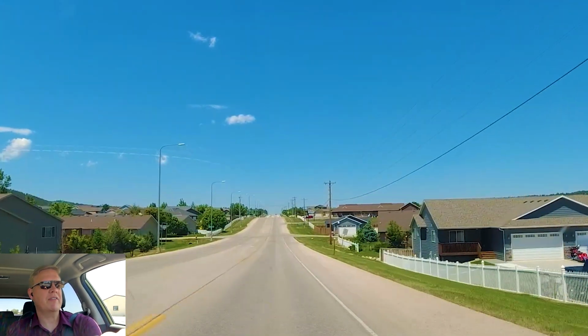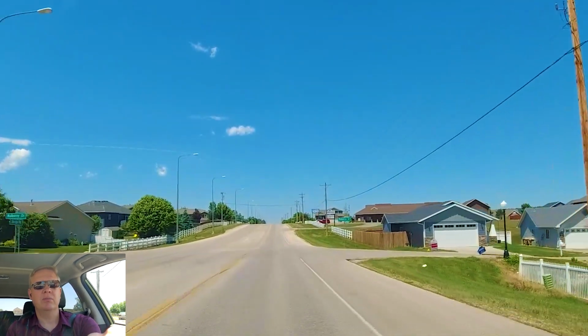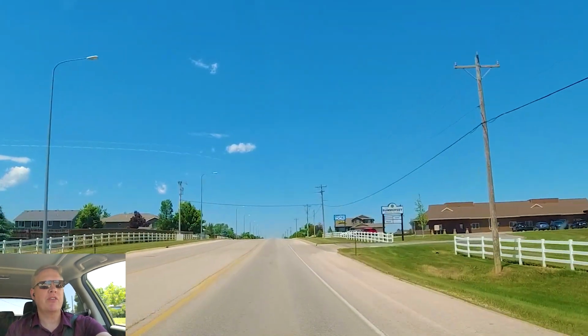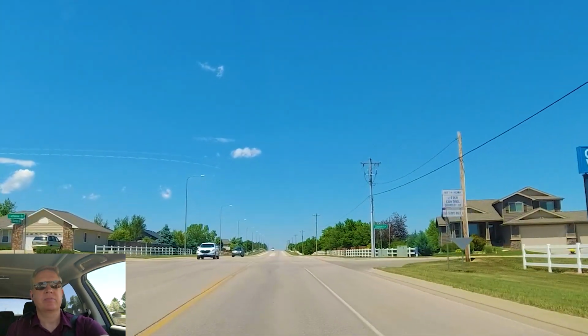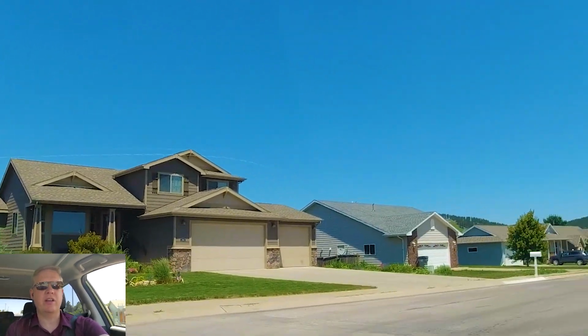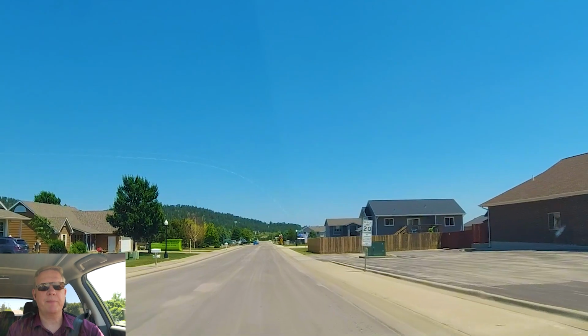Mobile home park off to the left. It's actually kind of a nice park in the trees. And then, boom, everything kind of changes. This part of Summerset was built starting in about 2000, and it's been growing ever since. You can see off to the right here, there's the Summerset City Hall and all the offices there.